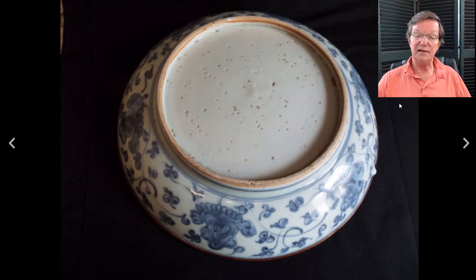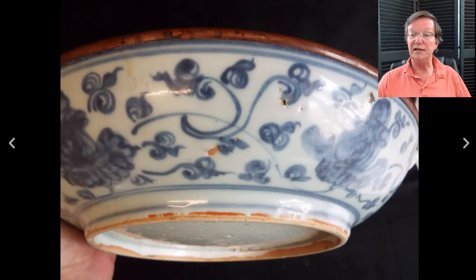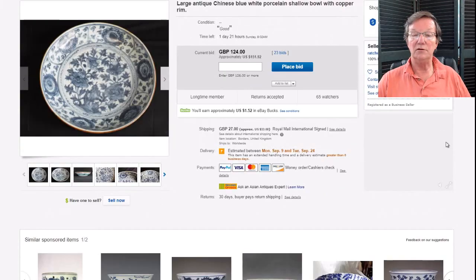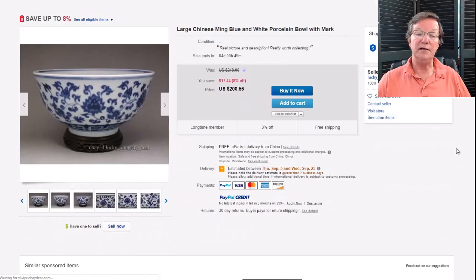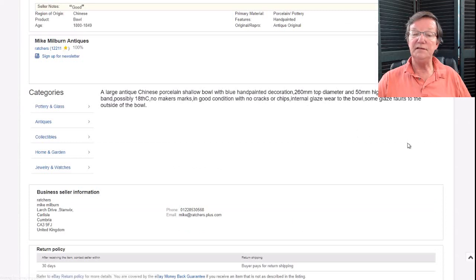A nice looking foot rim with some iron oxide lines on it. Here's a side shot of it. Okay, this is a good looking dish. And what size is this thing? And they even have an applied copper rim on it, which is kind of cool. Goodness, I hate the way eBay has this new thing set up. They keep changing things. All right, there it is. 260 millimeters diameter, so it's about 8 inches. All right, there we go.